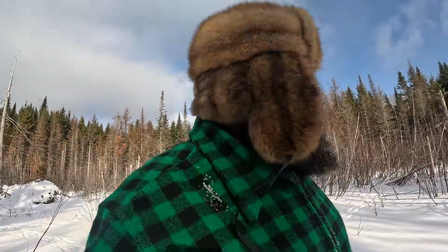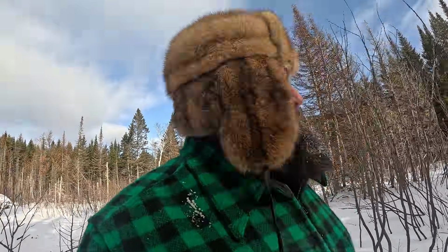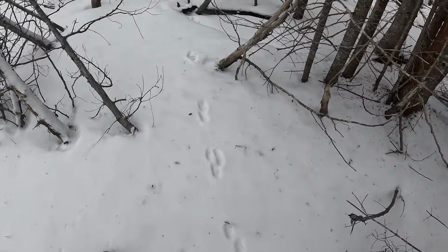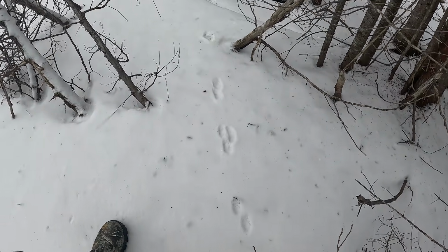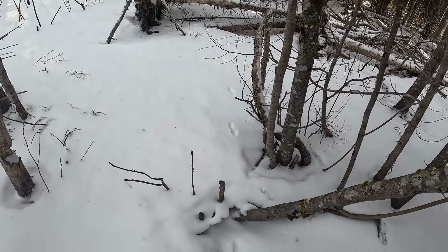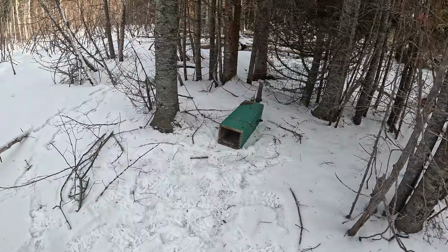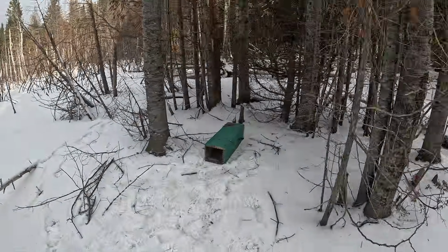Looks like a marten already crossed here on the right over the beaver dam. So we'll get one out. Pretty good spot for a fisher no matter what. Like marten tracks right there. Well, shoot. Little marten box set up.